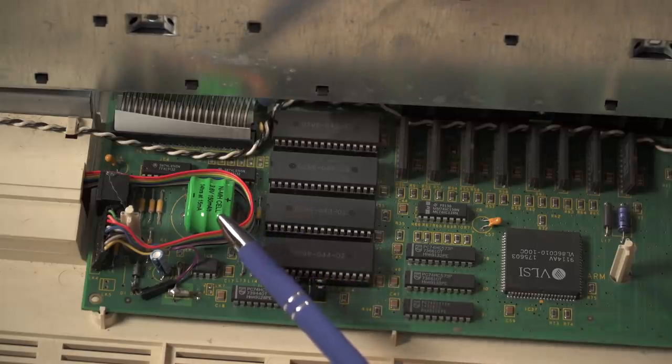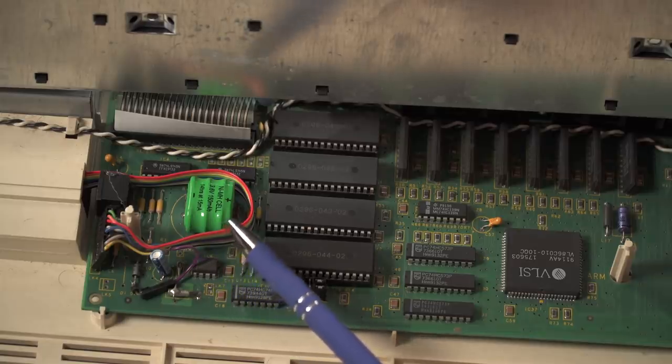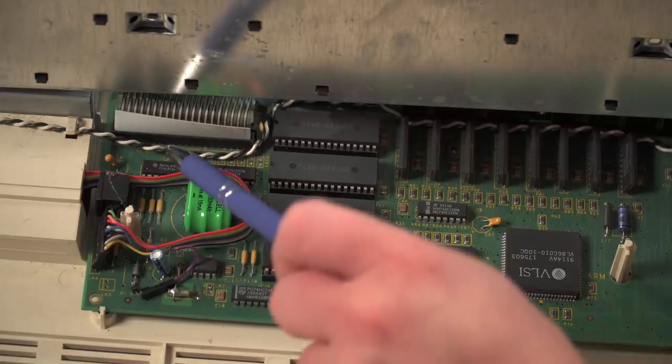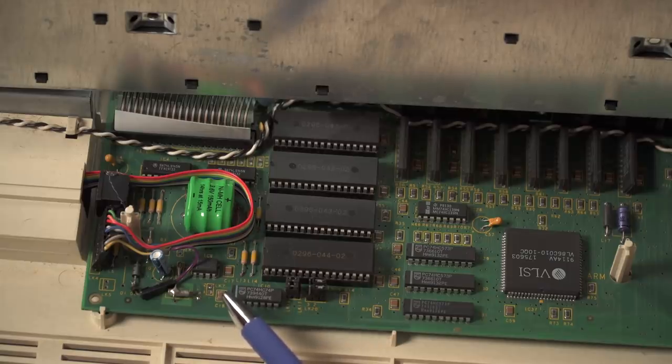This is where the trouble begins. This is a brand new battery here. Now, what happens with these is people put them away in the attic. It was all working fine. And the little battery there leaks everywhere. It destroys those chips there and there and sometimes onto there as well. And some of those chips aren't replaceable. Well, they are replaceable if you've got a breaker.